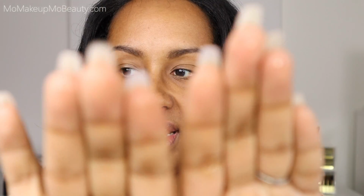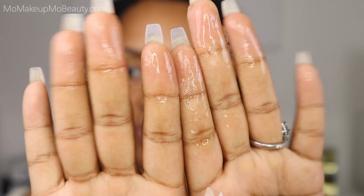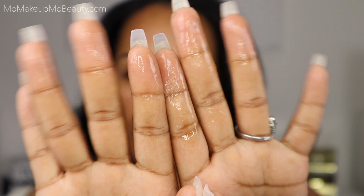Along with all of those smoothing properties, it does hydrate and also protect your skin from blue light pollution. Now this is a product that you can use day and night. It is a very lightweight serum. It's not super watery. It's a little bit thicker in consistency, but it's still super lightweight and feels very nourishing and hydrating on the skin. So that is what it looks like. Like I said, it's a little bit thicker. It's not sticky at all.